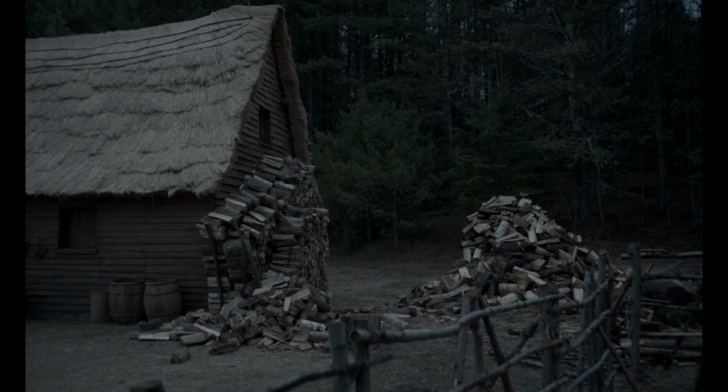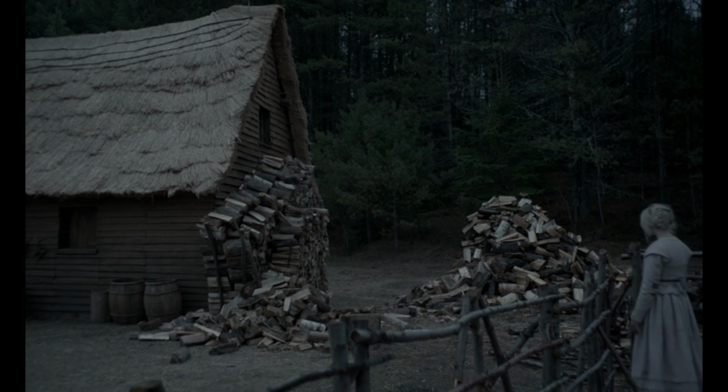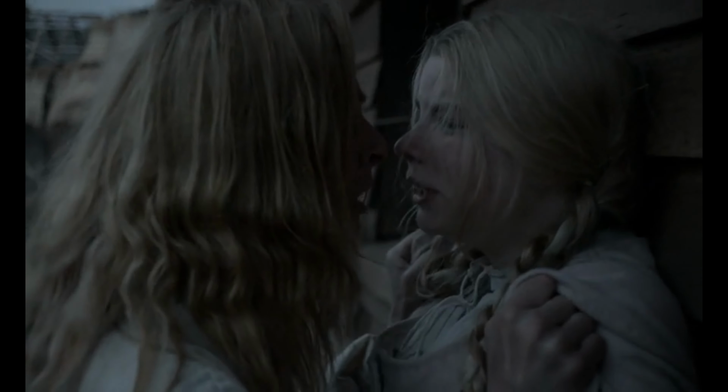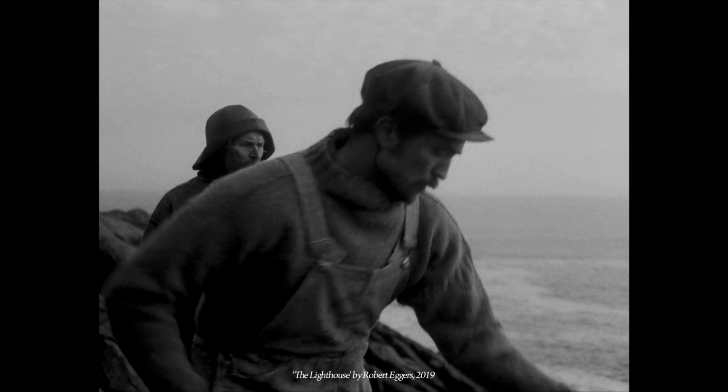Now, we all know A24 movies, their signature horror style. It's slow, it's atmospheric, and it's weird. But that's what made it unstoppable. It made it feel less like a film and more like a warning.